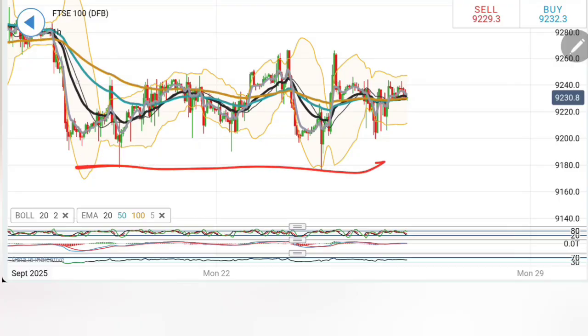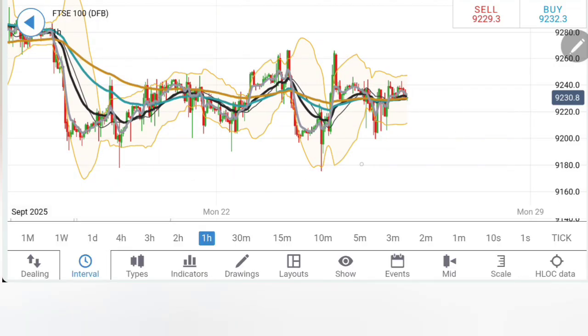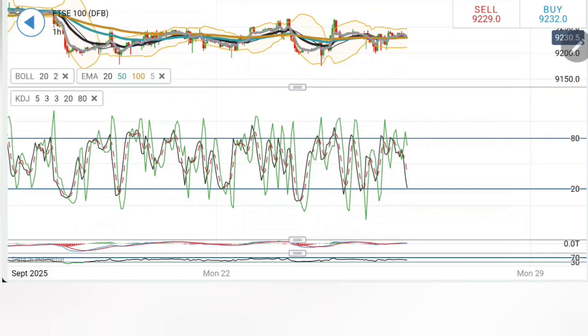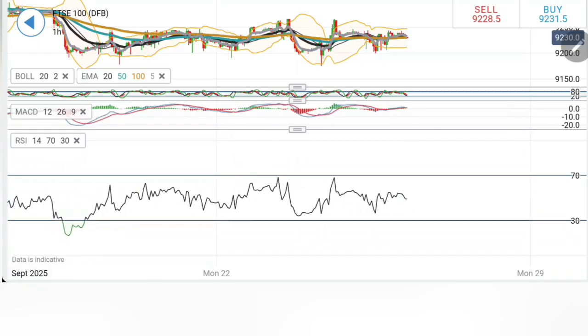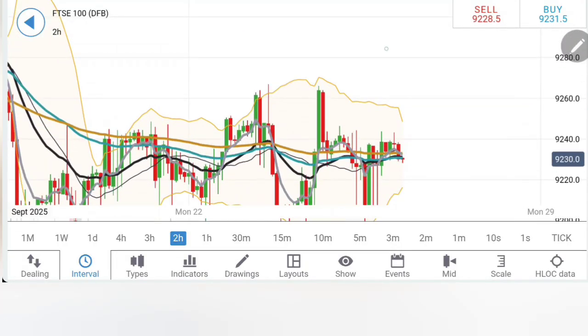Look at the box move here. It is staying in this box, 9260 to 9180, or rather I will say 9200 to 9260 levels. Stochastic is trading bearish. MACD is also willing to cross over for sell. RSI looking downwards. On the 2-hour chart, similar observation.